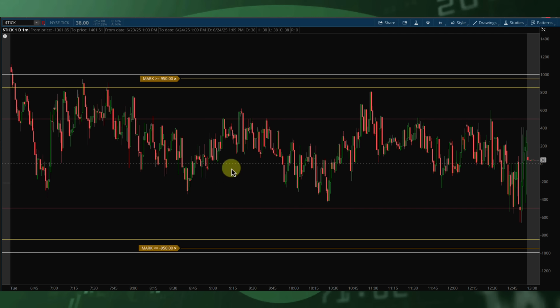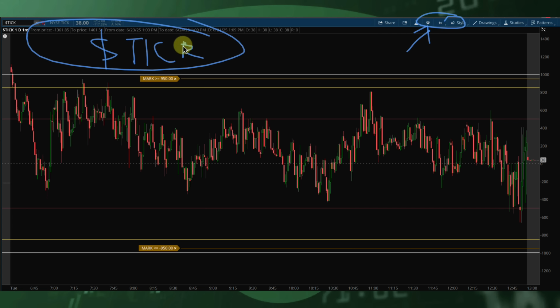It looks like this, right? The tick chart. Now the tick chart, you can pull up on TradingView. This is Thinkorswim. I use the 1 minute time frame. If you want to use a different one, be my guest. It's the $TICK, right? You can pull it up in places for free. Go to TradingView. You should be able to.